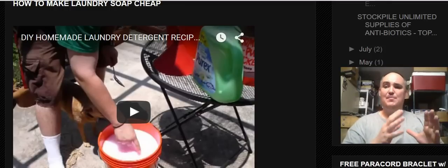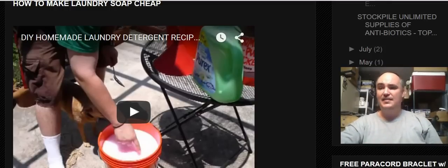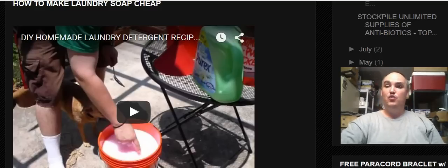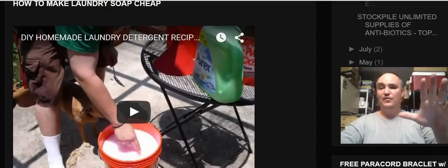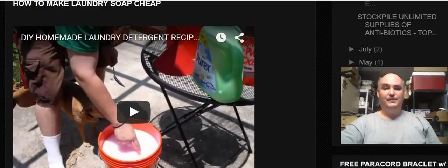You can keep the products on hand, and it's super quick and easy to do. We'll never go back to regular store-bought detergent unless we get it free with a coupon because my homemade laundry detergent is awesome. It cleans really well. We made a new batch recently that had some OxyClean in it as well, which did really well. But do-it-yourself laundry detergent is definitely the number one skill that we've learned that we really love.